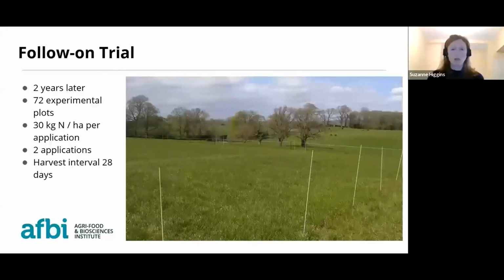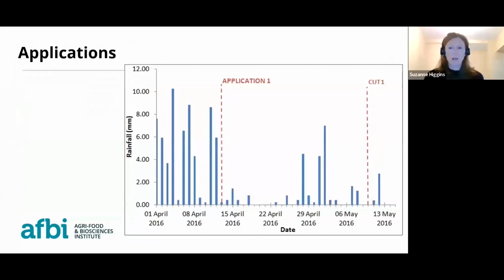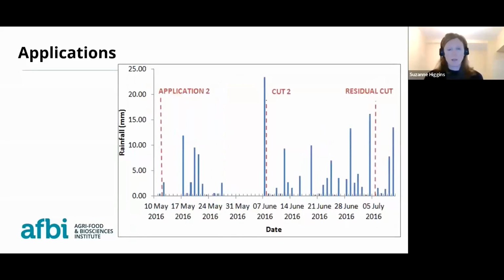We left 4 weeks between cuts, and we're just comparing to see what would happen if we applied it twice. So again, it was a range of liquid products. Now they give us a number of products. They didn't tell us exactly what was in them, because obviously, commercial confidentiality, they were developing these products. But they had a number of additives, and we were comparing with ordinary granular products. But it was the same idea of the gibberellins, where we would boost growth. So again, we applied in April, then we left the plots and cut them 28 days later, and then we had another application this time and cut again another month later.